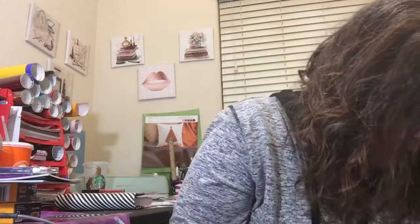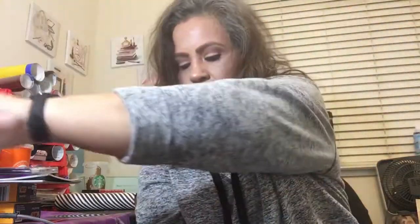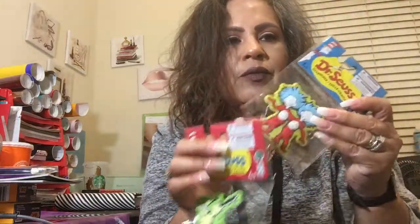I also found these really cute pencil sharpeners. They're Dr. Seuss. So I got this one here. I'm not very familiar with the names of Dr. Seuss. I know, I'm bad. But this is the pencil sharpener, so it's the elephant. I got Cat in the Hat. And I got this one here, this is with green eggs and ham. And I got one for Thing One and Thing Two. So I picked a few of those.